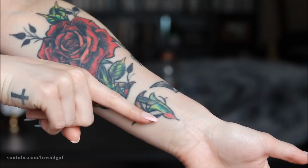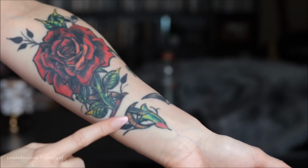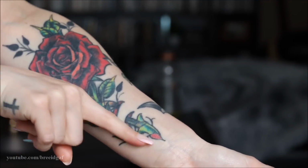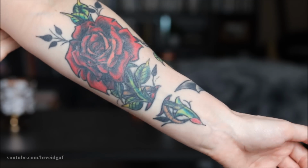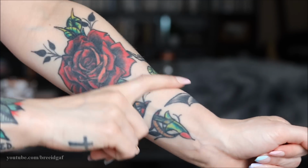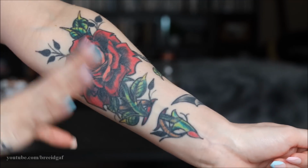And then it kind of pokes through the skin, and you have the bottom here. No one understands what this part is. It's a slit, like the rose is going through my skin. That's what that is. But yeah, that is my other tattoo, and this was the first tattoo I ever got, first location at least.